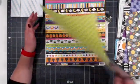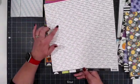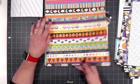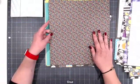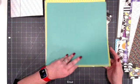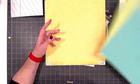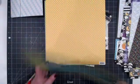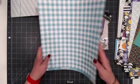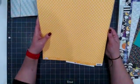Frogs, I love the frogs, can I just tell you. This is just a cute script that says Happy Halloween. And we've got the border strips, which I love, and then another cute pattern on the back. I've got a couple of sheets of matching My Colors cardstock that coordinate with the colors in here. And then I also have the petite prints that match the collection.